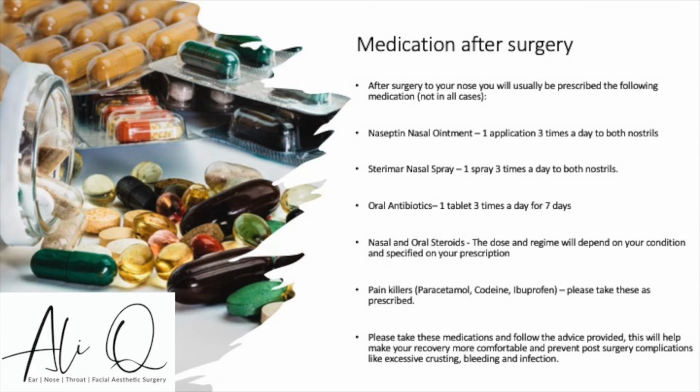After your surgery, you'll usually be provided a number of medications. These will include a nasal ointment cream, a nasal saline rinse, and a course of antibiotics in some cases. You may also be provided some nasal steroids that can be applied with a spray or tablet steroids to take. Painkillers will also be provided. Please take them as prescribed. Remember to take all of your medications and follow the advice that has been provided.